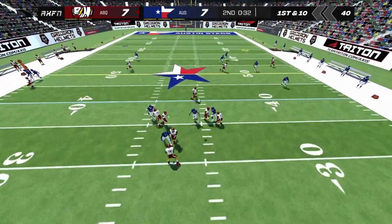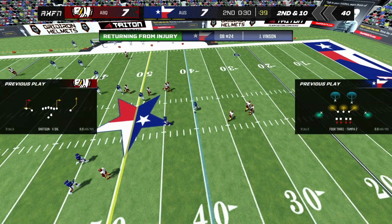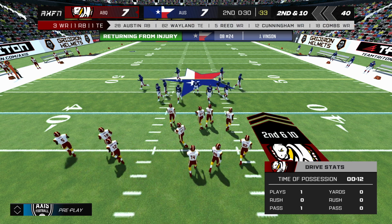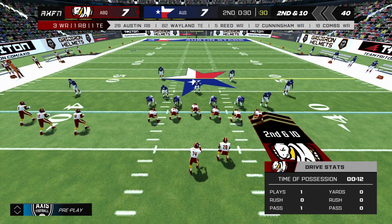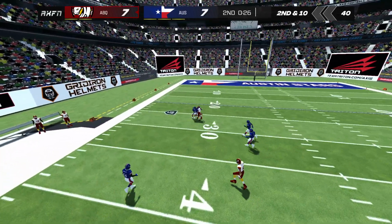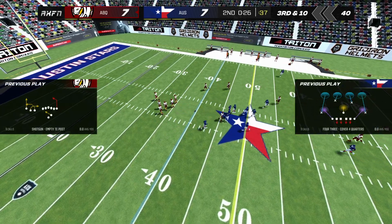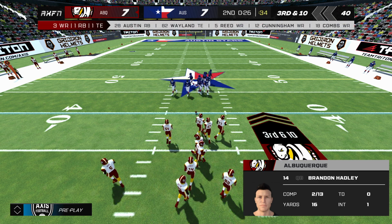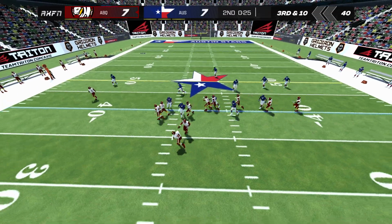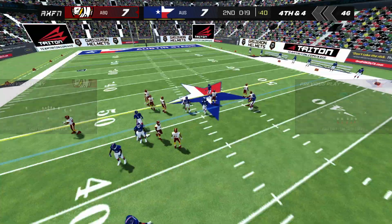Number 14, back to pass. He can't make the catch. Strike. Finds a target deep down the field. Incomplete. A crucial third down for the offense. He hands it to the runner. Fourth down.